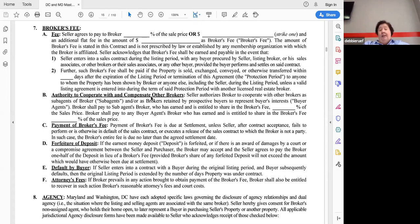And at one particular time, the agent was really angry and the broker had to explain to them, you're giving the money away, and their seller was angry because the other side wasn't represented, right? But that's what they did. Okay, so authority to cooperate. Okay, we already did that.